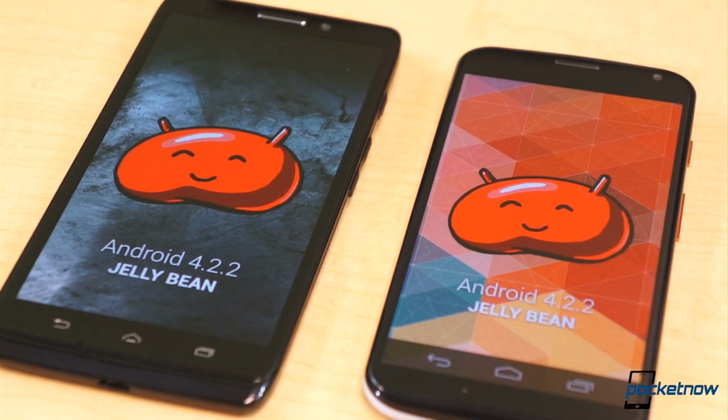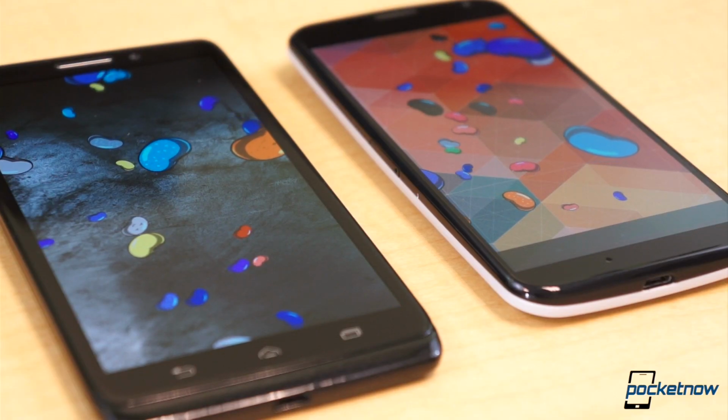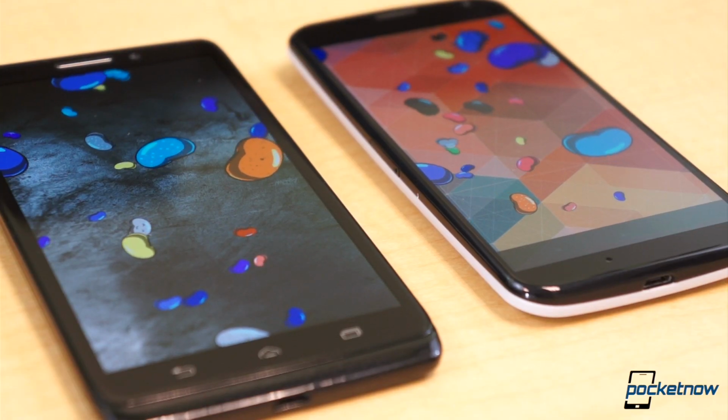You would think, coming from Motorola and both being touted as flagship-esque devices, that the only major difference between the Moto X and Droid Ultra would be included bloatware, right?